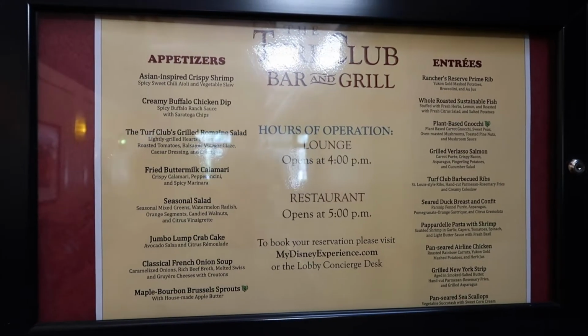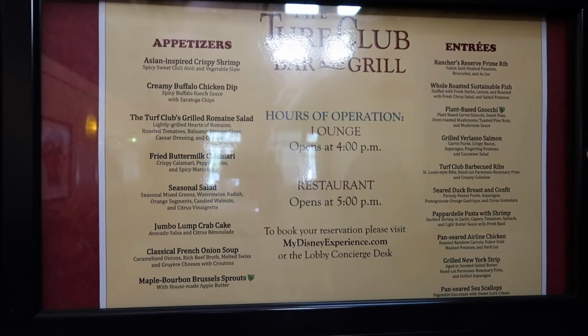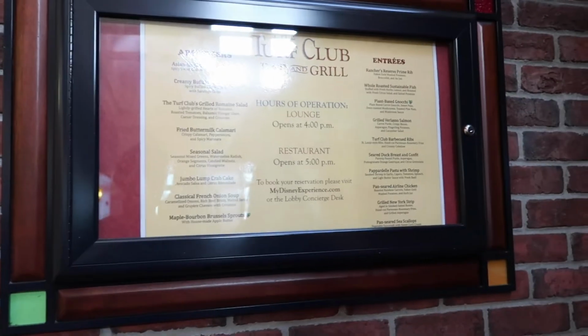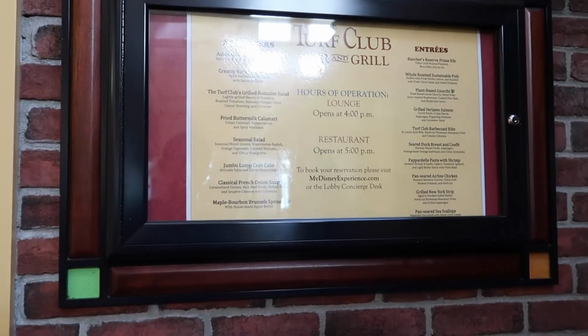The other thing that they were really highlighting and had a ton of signs for in the carriage house is that they have mobile order over at Artist Palette. So if you want some sandwiches or food from here, you can mobile order at the resorts from your phone. So you don't have to wait in line, which is pretty nice. But there's no line right now. No. I mean, it's also the middle of the afternoon.